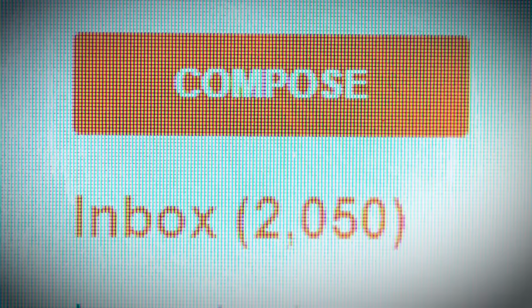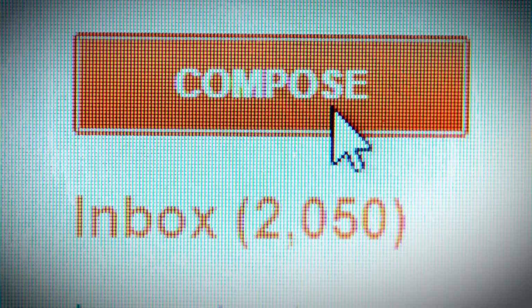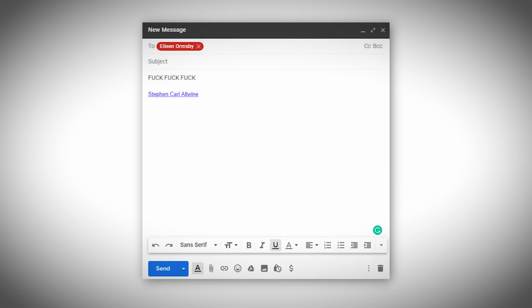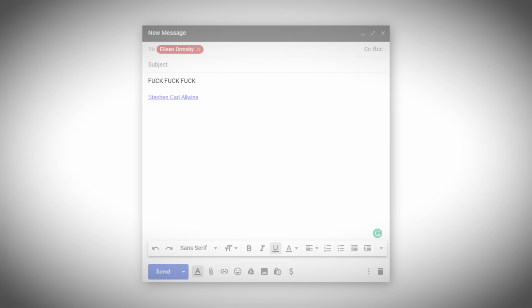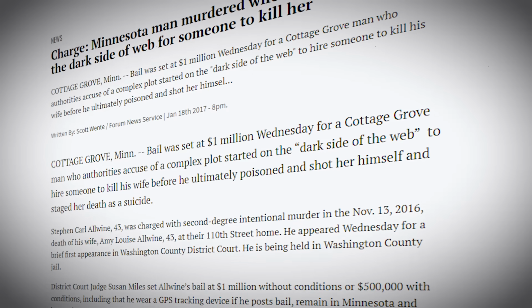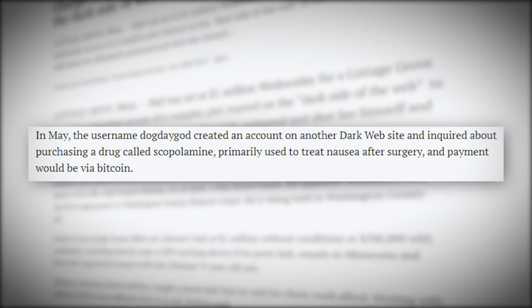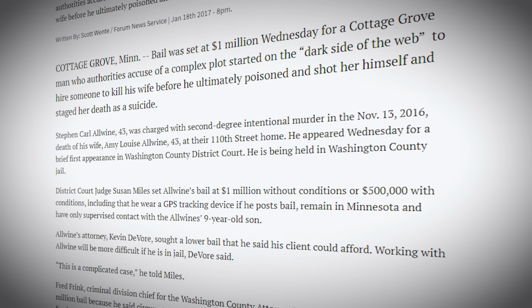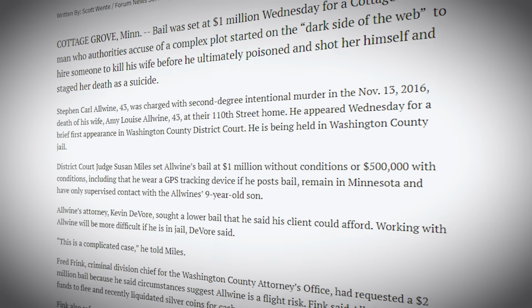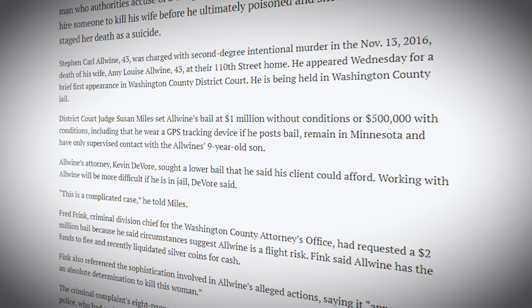Less than 48 hours after this meeting, on January 20th, Chris would write an email to Eileen Ormsby with the first words of it being, and attached was a link to an article regarding Stephen Alwine. News would break regarding Stephen, to which Chris and Eileen would immediately recognize the name Dog Day God. As to be expected, this was quite a revelation, seeing as Chris had tried to warn authorities beforehand, and the fact that this was even posted online publicly showed how much the authorities had dragged their feet.